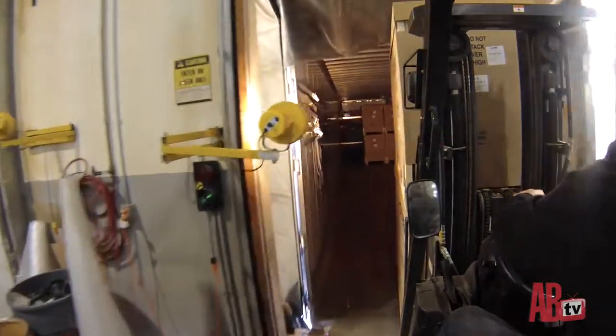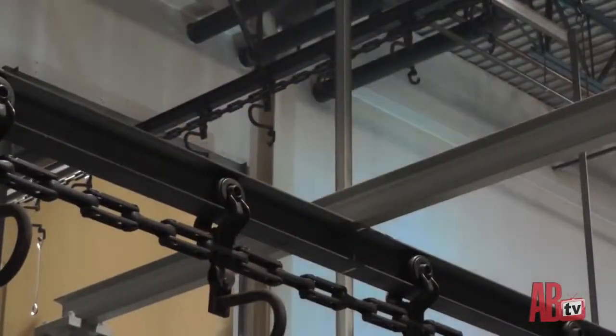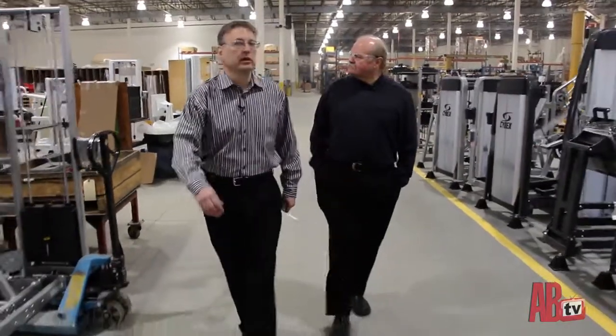So you can see how we laid the factory out. We weld it, we paint it, we assemble it, and we ship it. All linear, north to south, and that conveyor does most of the material handling from one side of the building to the next. So very efficient with the layout. We're going to circle back around and look at the shipping department when we conclude our tour.